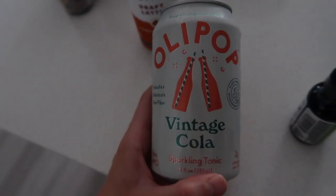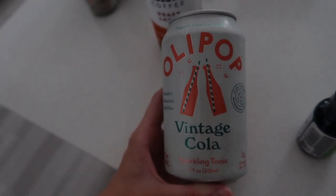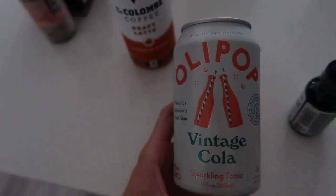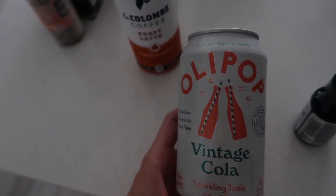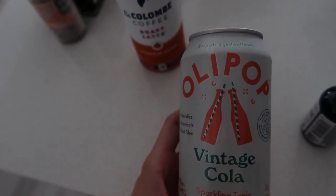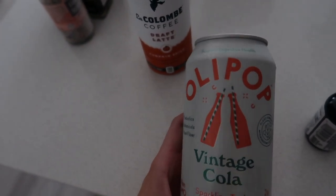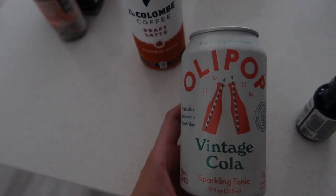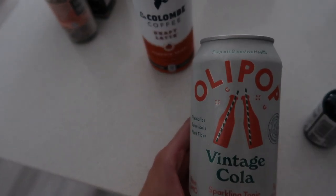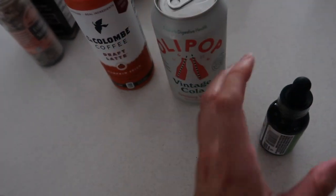Also, I was in Whole Foods getting my milk, and I saw this vintage cola by Olipop, which I've been wanting to try for a while. I've tried other flavors, but I really was craving a soda, and I almost stopped at McDonald's on my way home to get a Coke, and I saw this in the cold section. So I'm gonna try it, because if it tastes like Coke, then it's over, and this is gonna be a new thing that I'm gonna constantly pick up. I'll let you know.